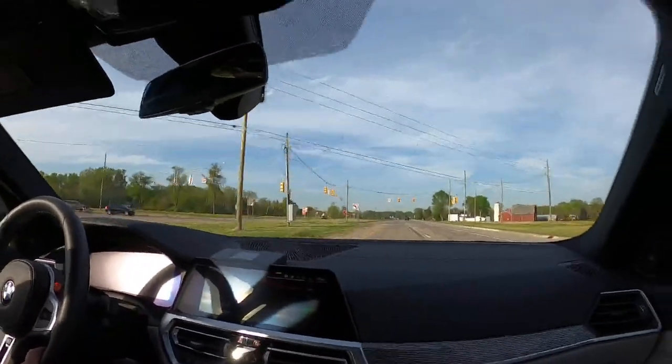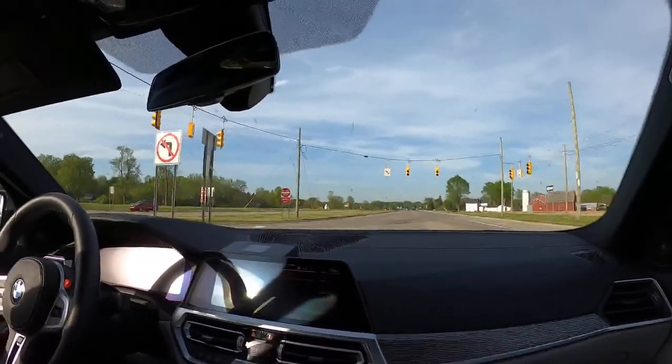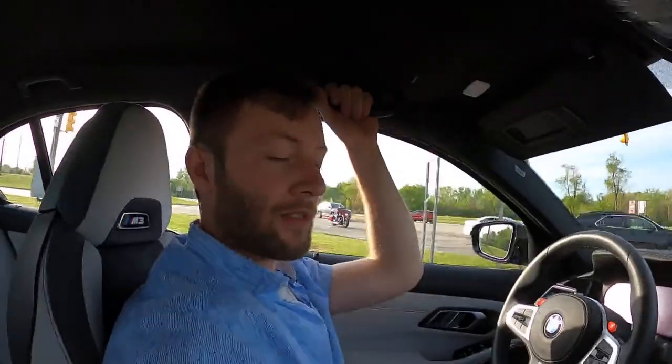Also, I don't like this section of road because there are so many lights on it. Yeah. Well, maybe we can build up some signal. Right. Not moving. Who knows?